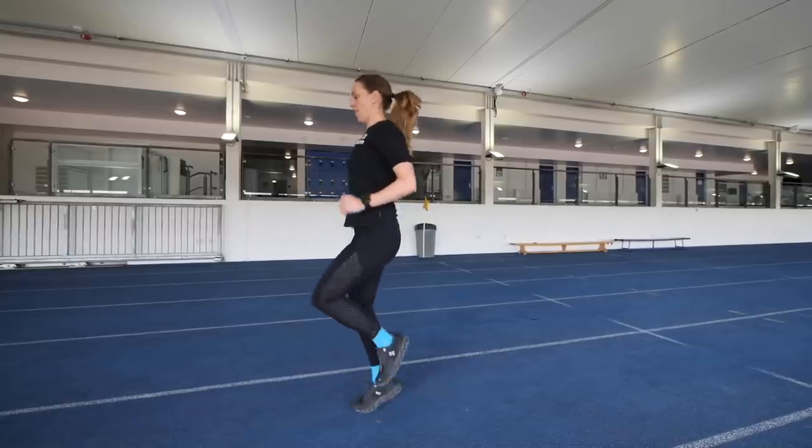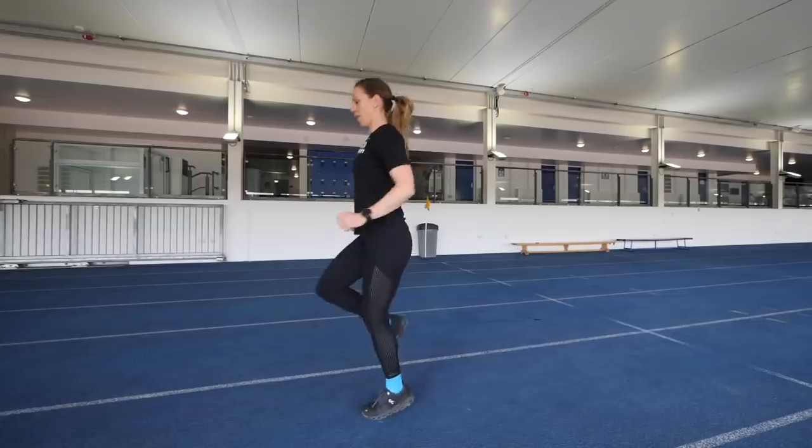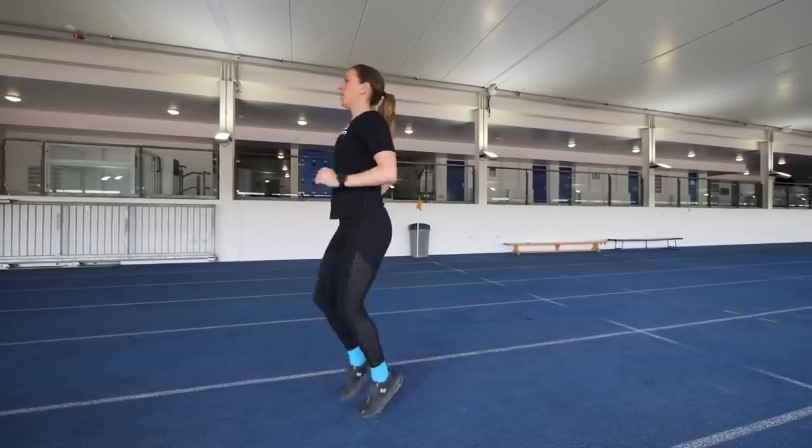Start off very simple, just jogging on the spot, nice and easy, and then for 10 seconds, I want you to move your feet as fast as you can, and remember to pump your arms really fast as well, as if your arms are moving fast, your feet will naturally follow. Have a rest, recover, and then repeat it again. So this is exaggerating over the top speed with your strides per minute.